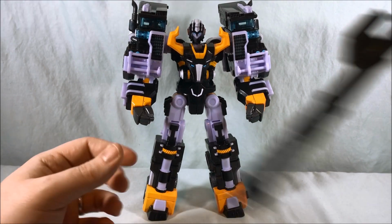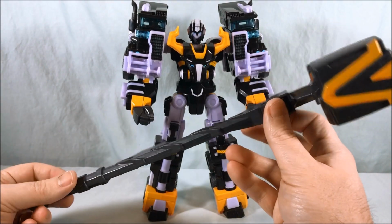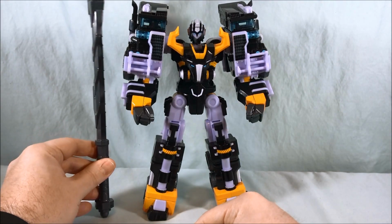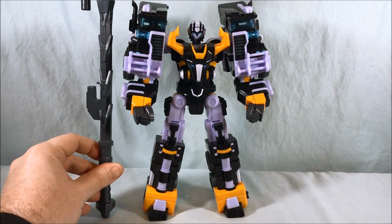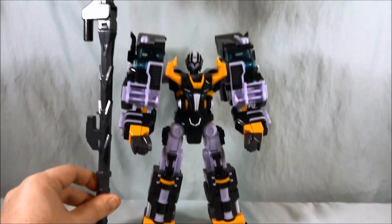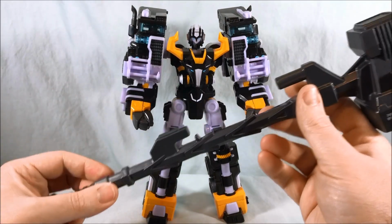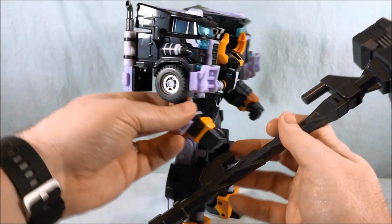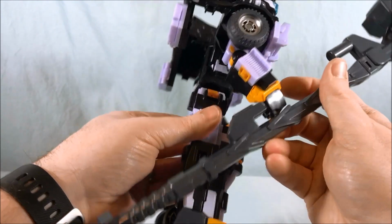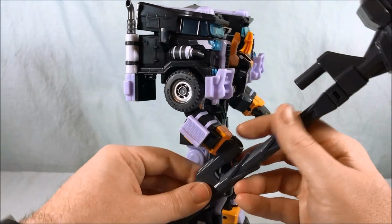For accessories, he does come with a ridiculously massive hammer. I mean, seriously, the hammer is taller than he is. It's crazy. It's really meant more for the combined mode, but he can technically wield it. Basically how it works is underneath the fist there's a cutout, and you can put this into the bottom of the fist.